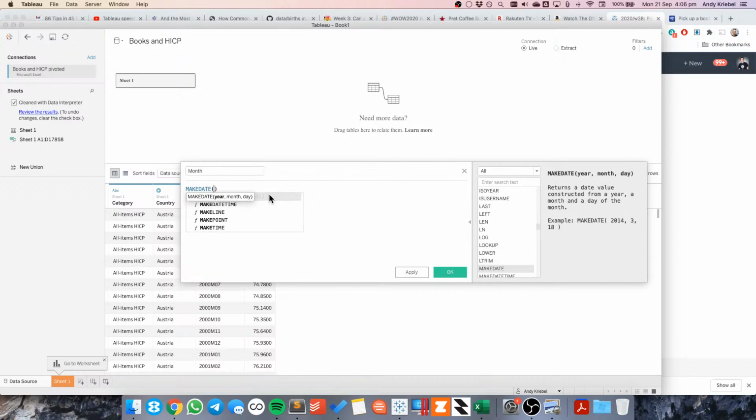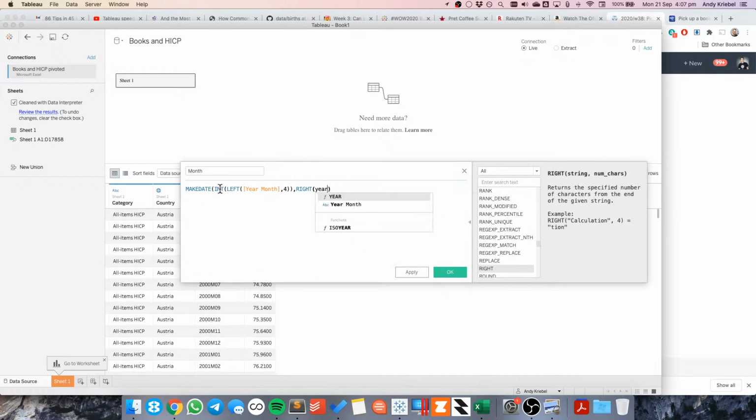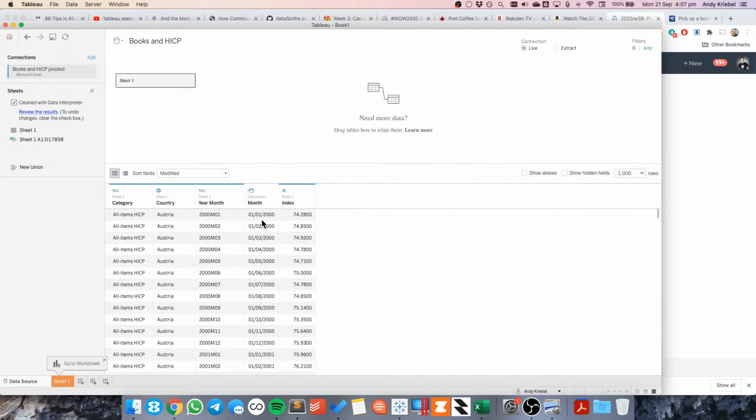So make date, and you see the make date, we need to place into it a year, a month, and a day. Okay, so I've got my year, and then my month is going to be the right of the year month, comma 2, because we want the right 2, and then comma, and I'm just going to put 1 for the day. And let's see, I need to wrap the right in an integer as well. Okay, valid date, let's hit apply. And I've got 1/1 of 2000, 2/1, and so on. Okay, looking good there.